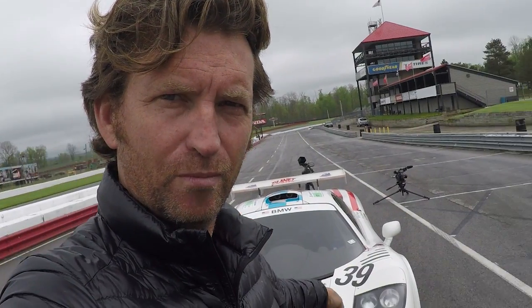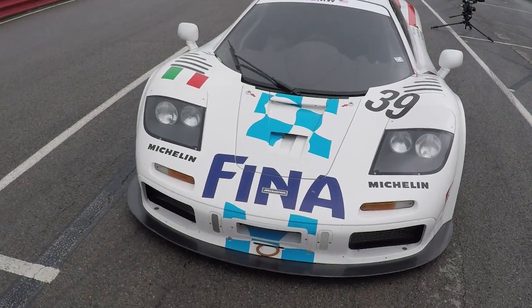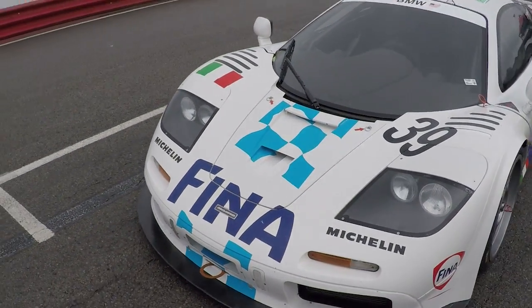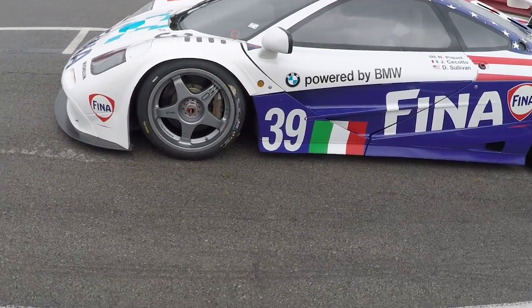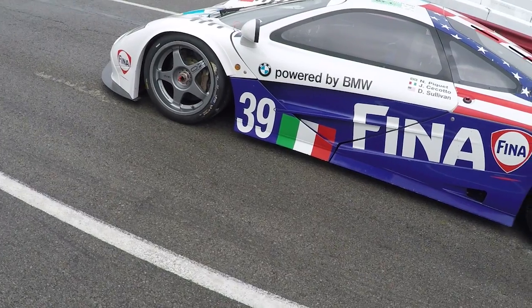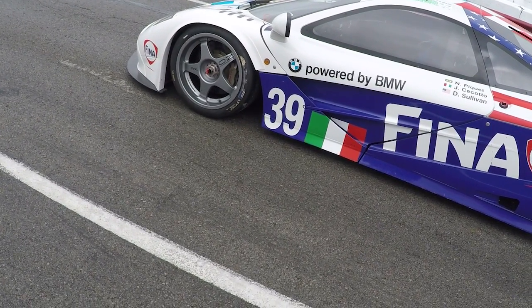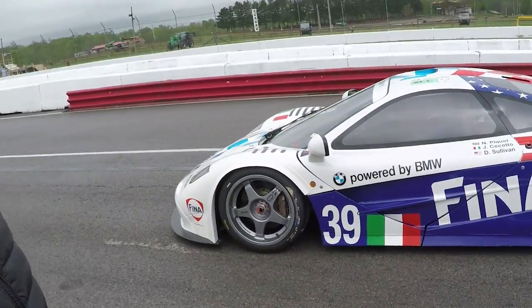But I'm here to drive something that is literally the best. Boom. Look at that. There we have it: the 1996 McLaren F1 GTR. I think it's the jewel in the BMW North America Classics crown. It's such an icon of everything that's good about cars, right? I mean, it was the supercar from the 90s.